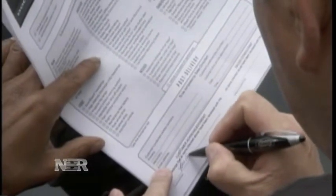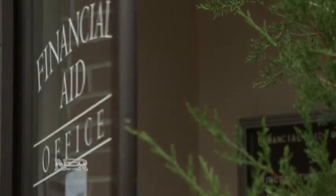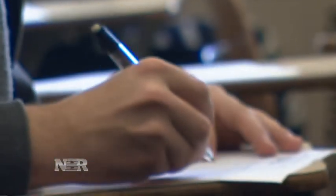Many families may also need to turn to loans to pay for at least a portion of the college bill. If your child qualifies for the federal Stafford loan, Hurley says that's a good deal, with 0% interest while in college and a very low interest rate after graduation.